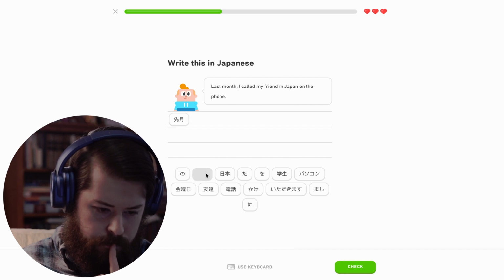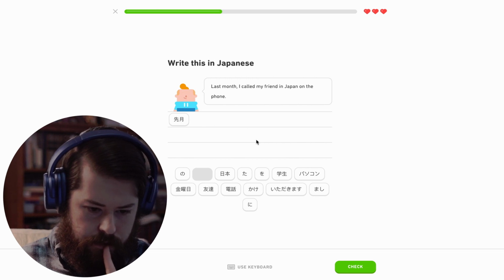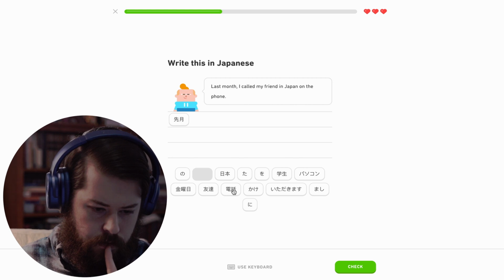Last month. 先月. This is especially difficult for someone like me, an English speaker, because the subject, object, verb order is so different from Japanese. I remember doing this one, but it's been a couple weeks since I last saw it. So we know the verb is call, and that's going to be at the very end. Like call, masta. Or no, that's phone. No, that's call.